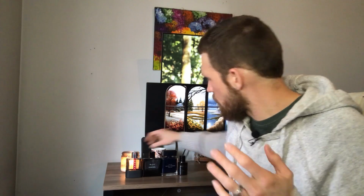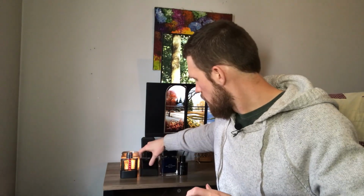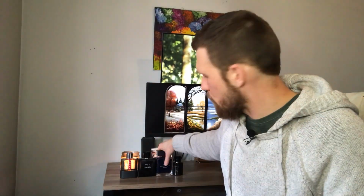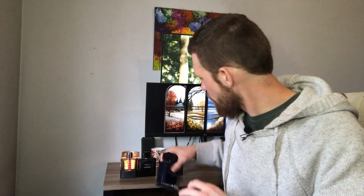And so just to recap, we had Spring Prada Luna Rossa Carbon, Summer Bleu de Chanel Eau de Toilette, Fall Narciso Rodriguez Bleu Noir Eau de Toilette, and Wintertime Dior Sauvage Elixir. So that was a brief overview of my top versatile picks. A little bit basic in the sense that they're all sort of blue fragrances per se, or almost all of them. This one being a little bit of the exception. But these are ones that I've gotten some of the most wear out of.